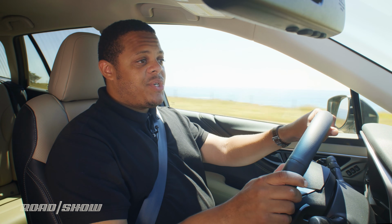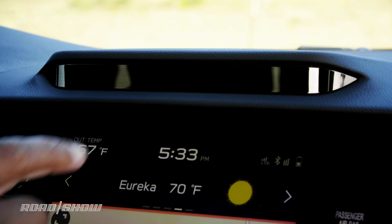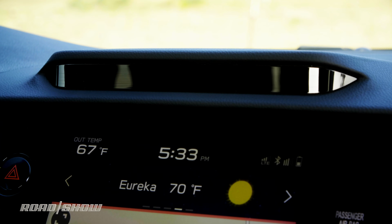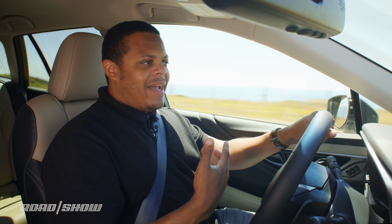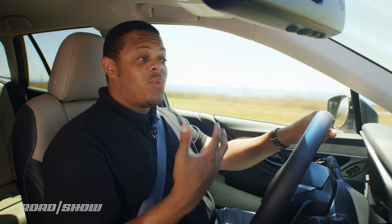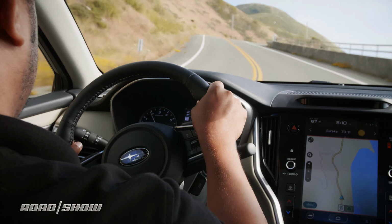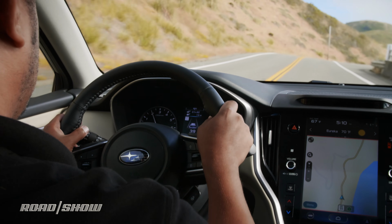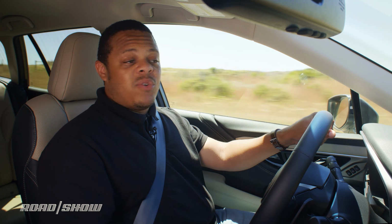Now, another cool feature is that this does feature Subaru's new driver focus system, an infrared set of cameras on the dashboard that watch the driver's face to make sure that I'm not drowsy or distracted. As a nice bonus for keeping an eye on me, it also powers a driver facial recognition system that allows me to do things like store my seating positions and favorite presets, and when I get in the car, it'll automatically recognize me and differentiate me from anybody else who will be driving.